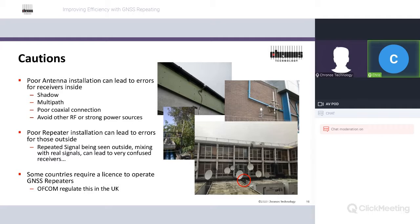So these antennas we can see here, the top right and the bottom right especially, they're extremely attenuated by the buildings in the way, and the signals they can see will be extended by multipath and thus lead to huge errors.